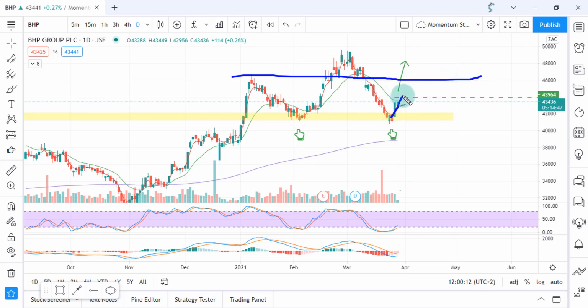So what we might see happening is it going up like that and then forming another shoulder and then potentially moving downwards, but that's all just speculation at the moment. We'll have to see what happens in the coming days or weeks.